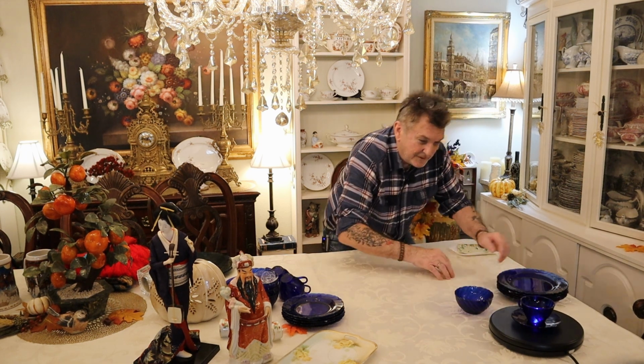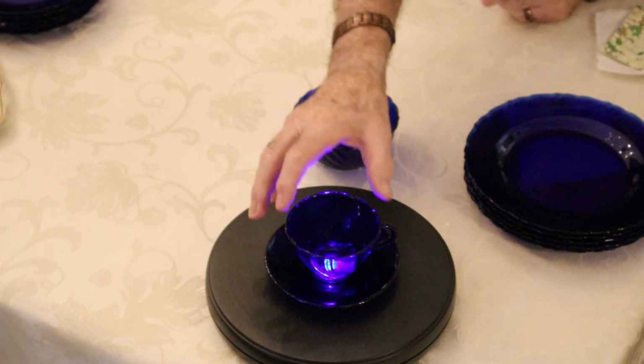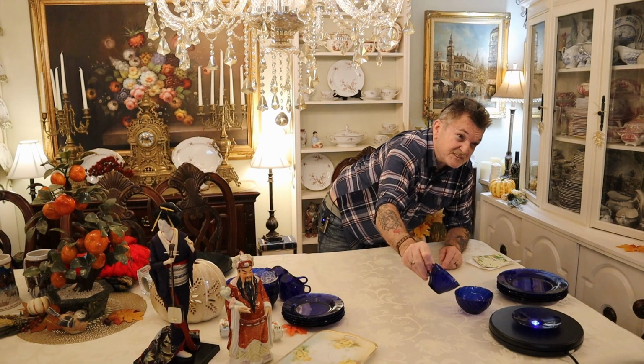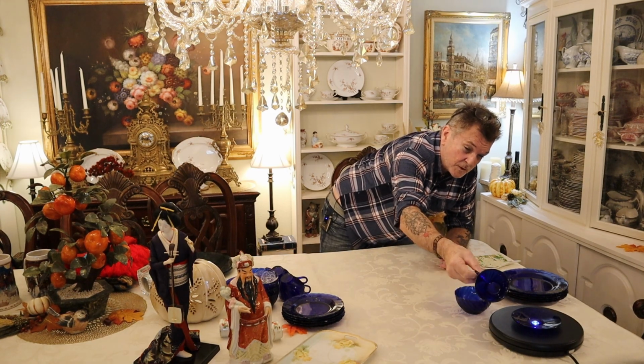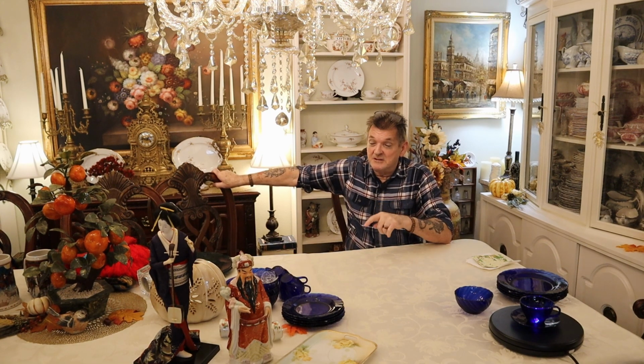Look at how, I mean, that's a strong light. You guys know from watching. That light can hardly get through this beautiful cobalt color. And the density, that's why they're so good. Beautiful pieces. Again, 5 place setting with each of these.